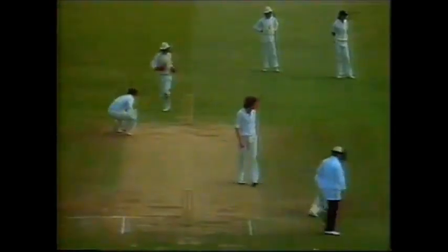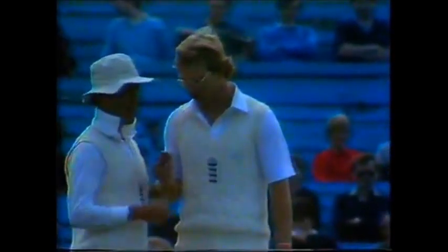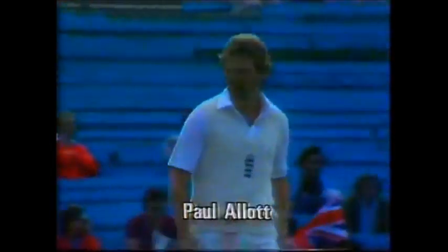Nicely placed, David Gower, the fielder, but they'll pick up an easy two there. Takes Border on to 57 now. The end of the first over with that second new ball, negotiated safely by Alan Border. Paul Allott is going to bowl his first over of the morning. He's been kept for the second new ball, quite wisely by Mike Brearley. Cheers for the local hero in the background.